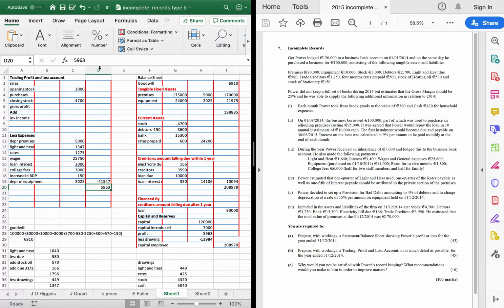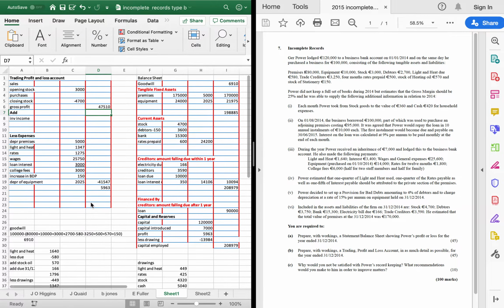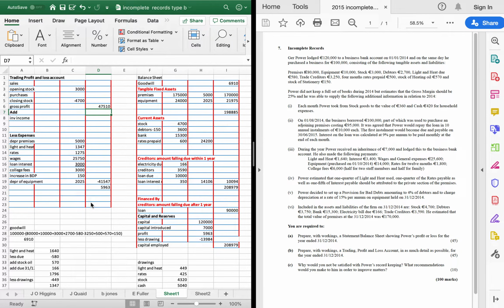So minus 41,547. So to work back, there was no investment income, so we can go all the way up to gross profit. So work backwards. We take our 5963 and we're going to add on the 41,547, and you get 47,510 is your gross profit. These are looking a bit more realistic as numbers.